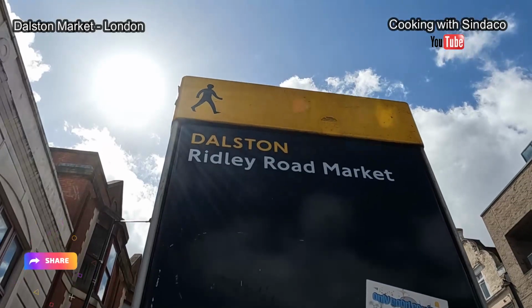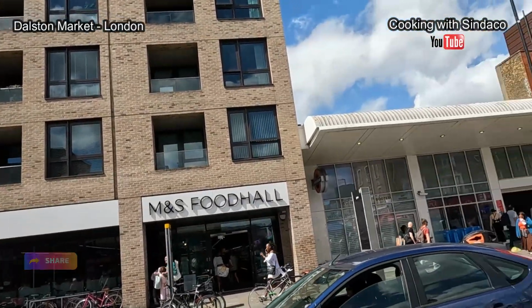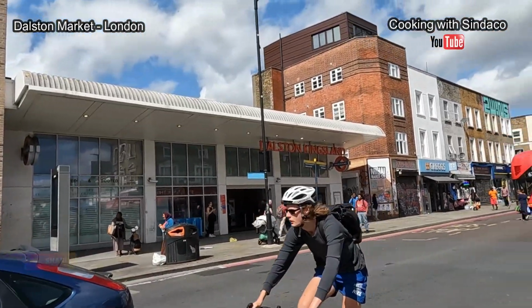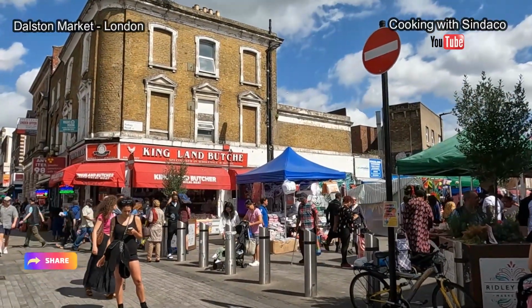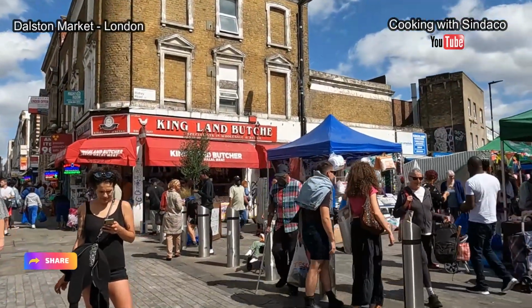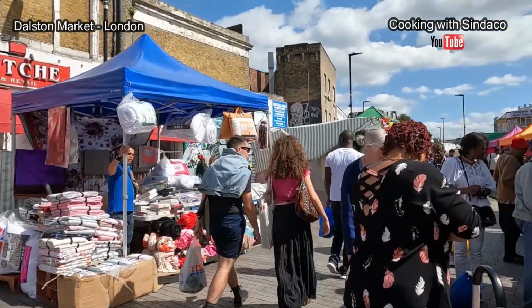So if you come to East London, there's this street market over here, Ridley Road Market, one of the famous markets we have in East London. Opposite here is the train station, Dalston Kingsland, and opposite here is the market. They sell everything from Ghanaian, Kenyan, Nigerian, anything African you can get over here. So let's go through to see what they sell. Amazing stuff, from food to clothes, anything, just imagine.